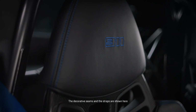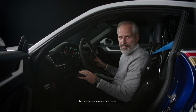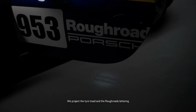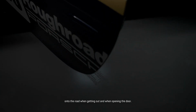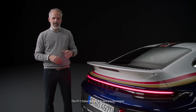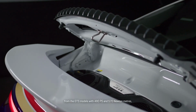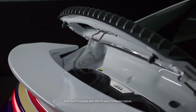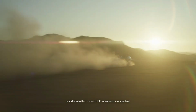Rally design package harks back to Dakar winner of 1984. The optional Rally design package starts with a two-tone paint consisting of white and Gentian Blue Metallic. This also represents the first time that Porsche is combining a two-tone paint color with decorative livery. Customers can opt for a start number on the side of the car between 0 and 999.